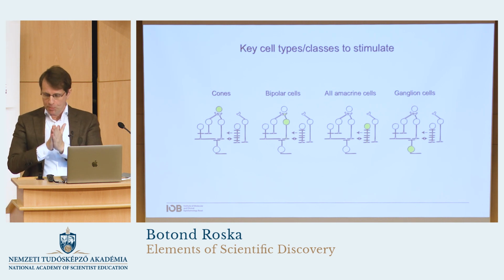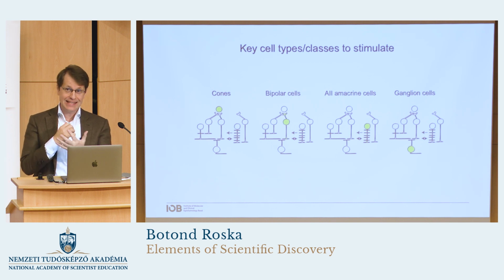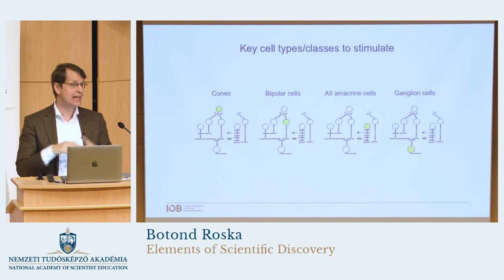And that is, the optic nerve is formed by so-called ganglion cells, and this is the end of the retina. So you can say, if I make those cells light sensitive, likely they are the ones that die the latest. So that's the simplest to do, and we will talk about it later.